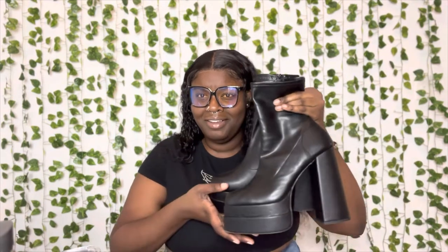They go up to a size US 15 for women, but you'll notice a lot with these companies, with the nicer or cuter shoes that they do have, they tend to stop at like a 12 or an 11 and not go into that 13, 14, 15. So I get in while the getting is good, you know? And this is real good.